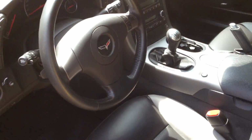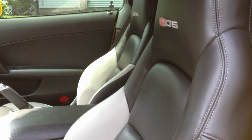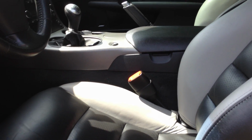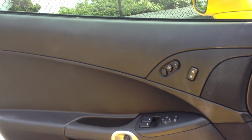Interior is pretty much perfect. The seats look great. I do use leather conditioner on them every now and then, so they stay in good shape. There's really not much as far as wrinkles and stuff like that go, which I know are kind of notorious with these cars. Door skins look good.